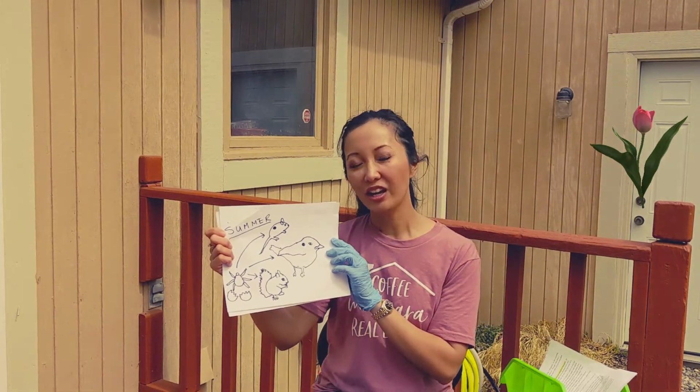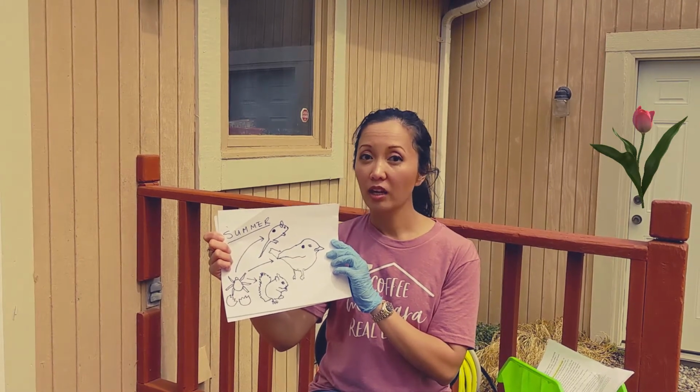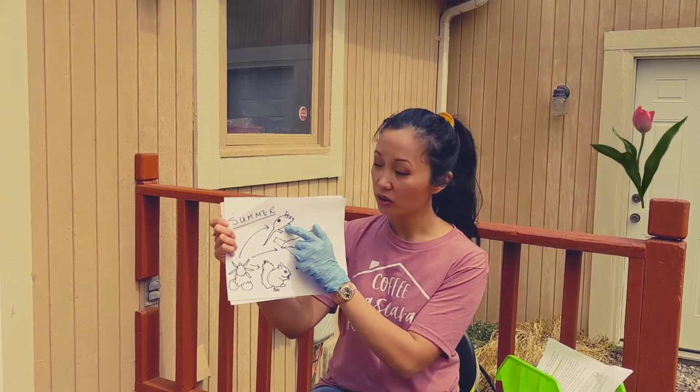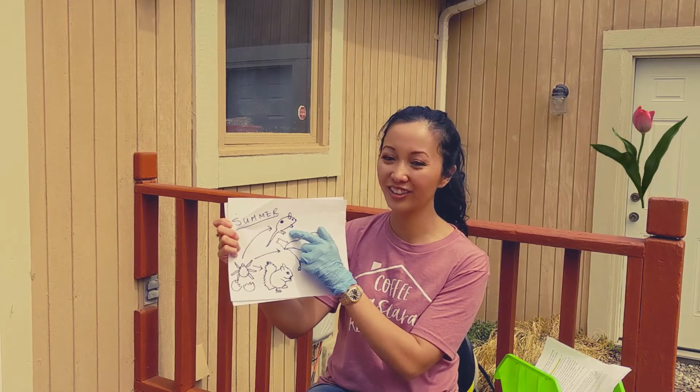Now, pop quiz. Are ticks born bearing Lyme disease? The answer is no. They only get Lyme disease after they feed on the mice. And one mouse can host about 100 ticks, which is absolutely gross.